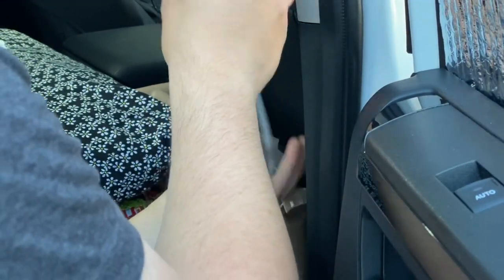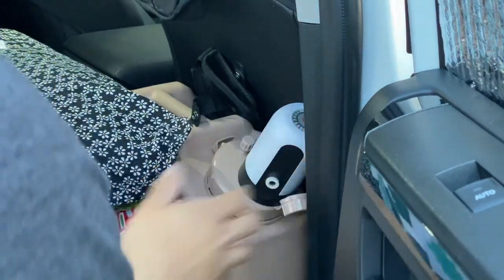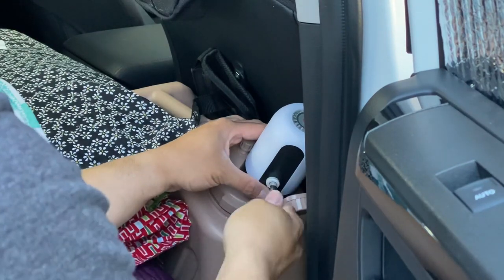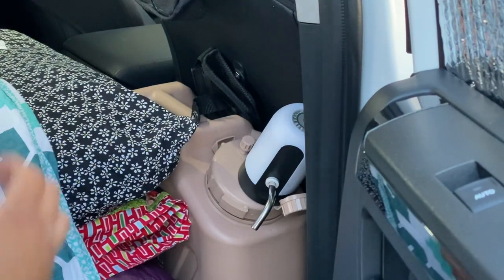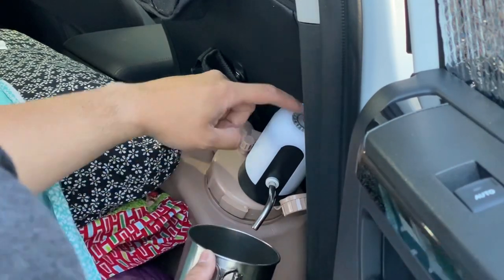Just run the hose down into it. It fits on just like that. And it's got a little spigot right there. And you just hit the power button.